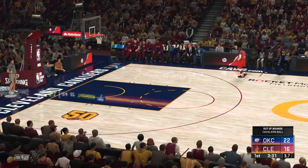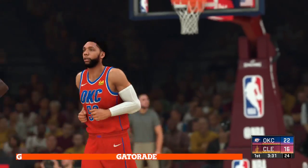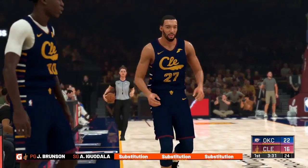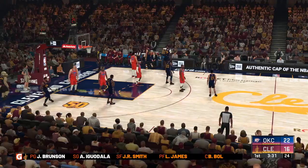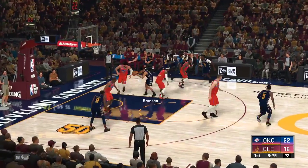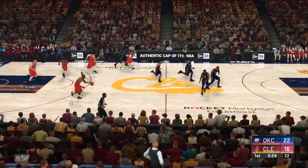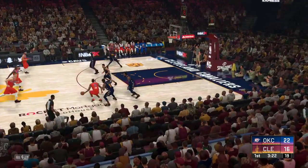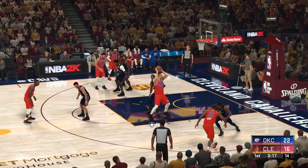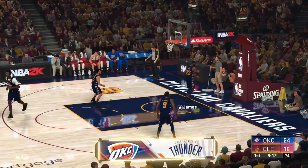Now here's Okafor. He provides a good amount of offense for the team, averaging around 11.5 points a game. J.R. Smith checked in for Gobert. The Cavaliers trail by 6. Brunson kicks to LeBron. Thunder with the rebound. Jokic has got his 6th rebound on the night. Iguodala against Moore. Here's Jokic. Count it from 12. Jokic has got 7.